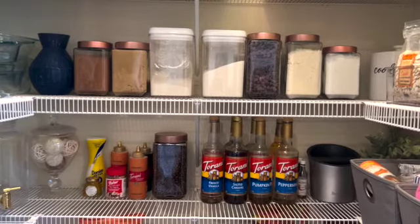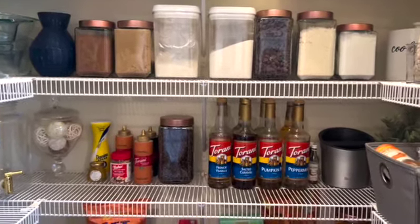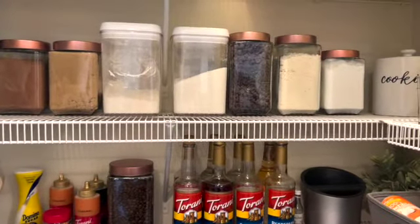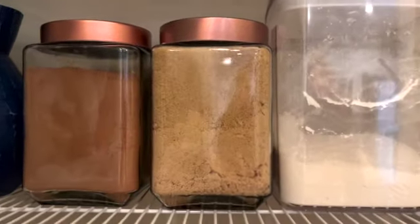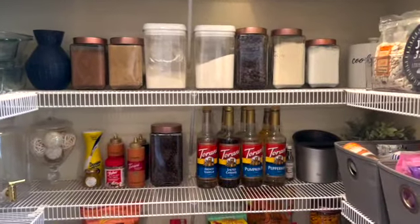I think it looks really elegant lined up like that. And also I can see what kind of ingredients I need next, because when I was cleaning out this pantry, let me tell you guys something. You see how all of the mixes are at an appropriate level of full, and this brown sugar is packed to the brim? That's because I had 4 bags of light brown sugar. 4 bags. Who needs 4 bags? Not me, I'll tell you that.